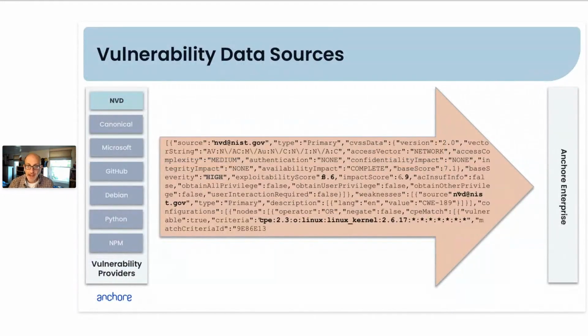So Anchore uses a number of different vulnerability data sources. As you can see on the left, that's not an exclusive list. We have a large number of third parties that we contact as part of our service. And Anchore Enterprise is an on-prem or self-hosted product by our customers. And so when you deploy Anchore Enterprise, you get a piece of software called the feed service, which connects to these third-party data sources.